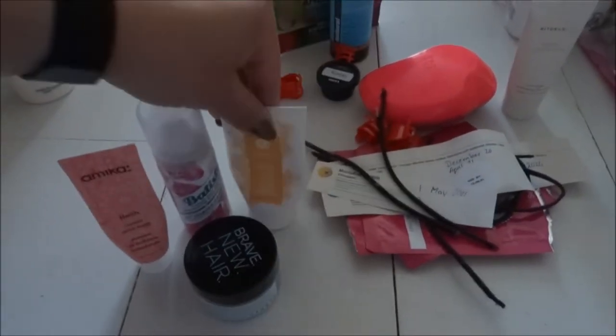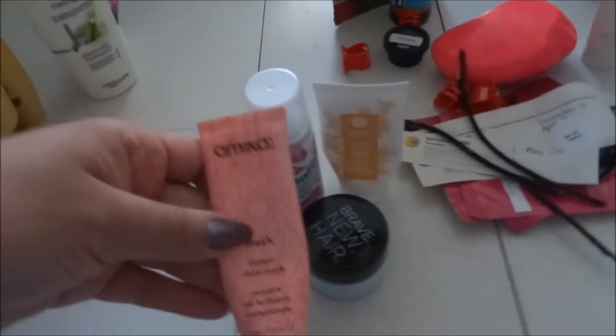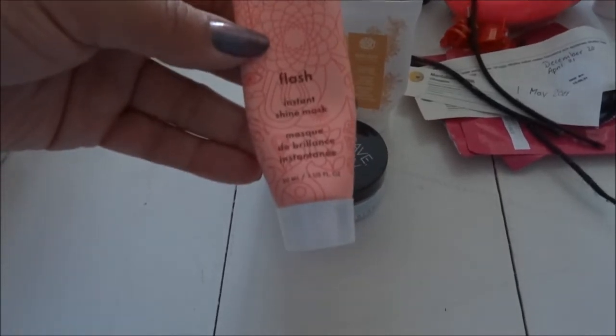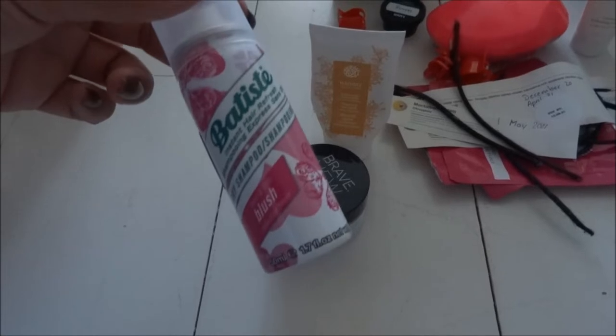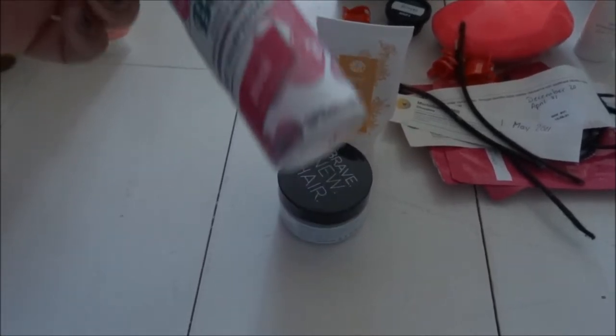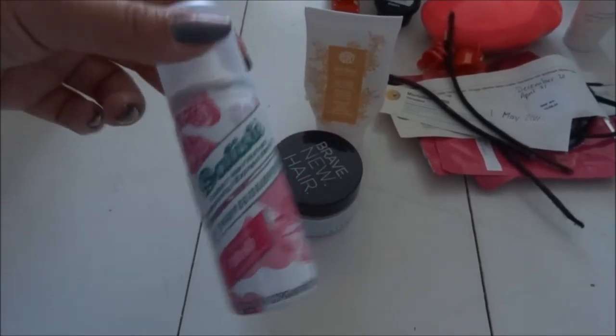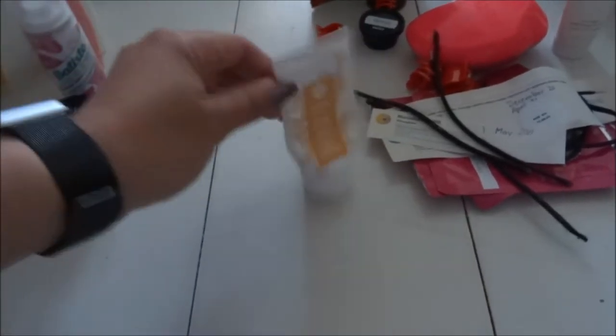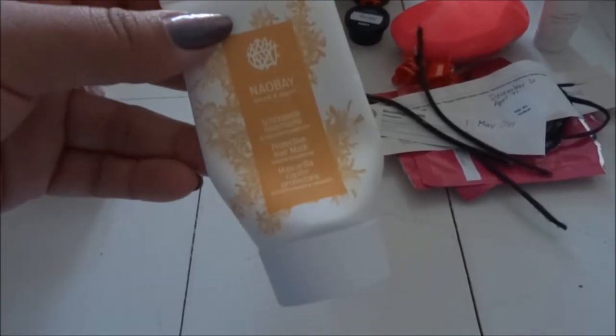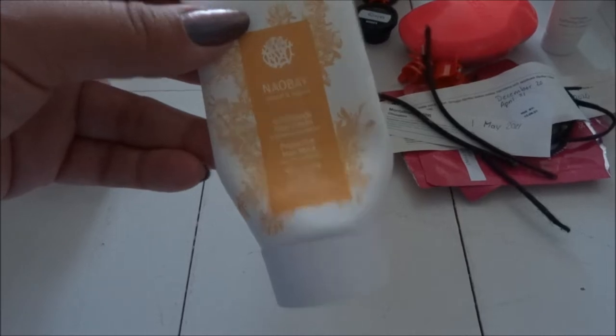I do also have these four, I think. It's the Amika Flash Instant Shine Mask. Liked it. I have the Batiste Dry Shampoo. I like the smell, but it leaves me a white cast, so no. Brave New Hair, the Reboot Mask. It was okay. No way. The Protective Hair Mask. It's okay.